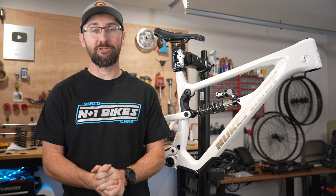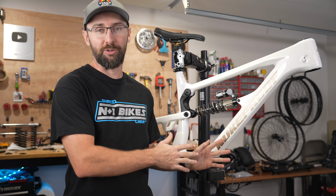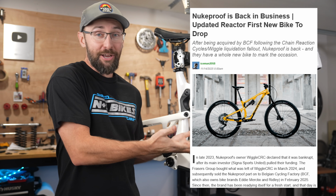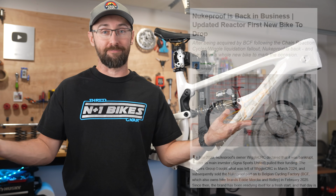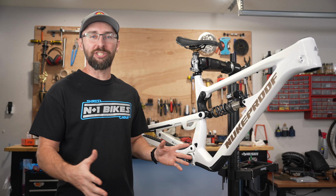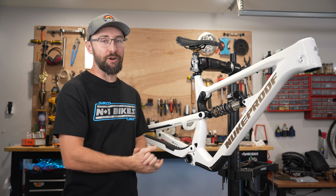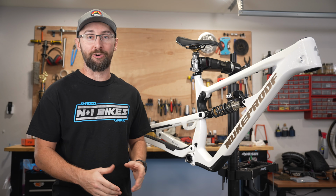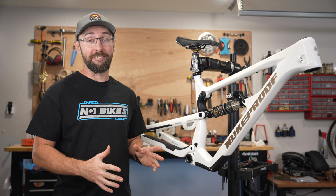And here's the thing that messed with me. One week after I ordered this, they dropped the brand new Reactor V2, and I thought I was buying a relic from a brand that was gone, and then the brand wakes up again. But honestly, that doesn't change the fact that I've wanted this exact frame for years now, and I'm gonna build this up entirely from parts that I already have laying around, and my parts bin is not normal.